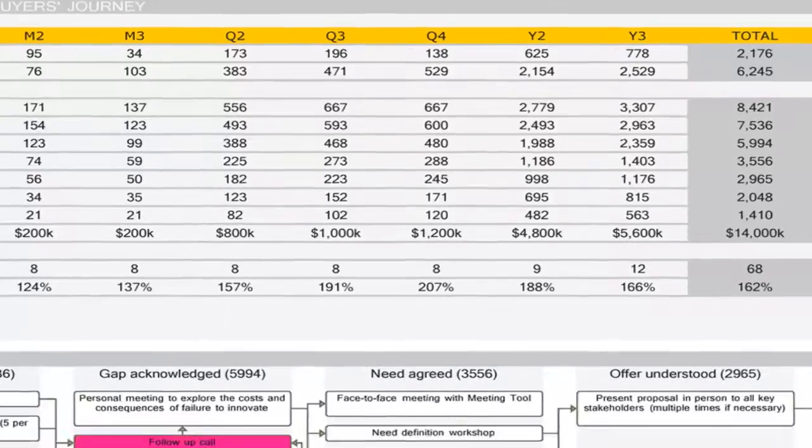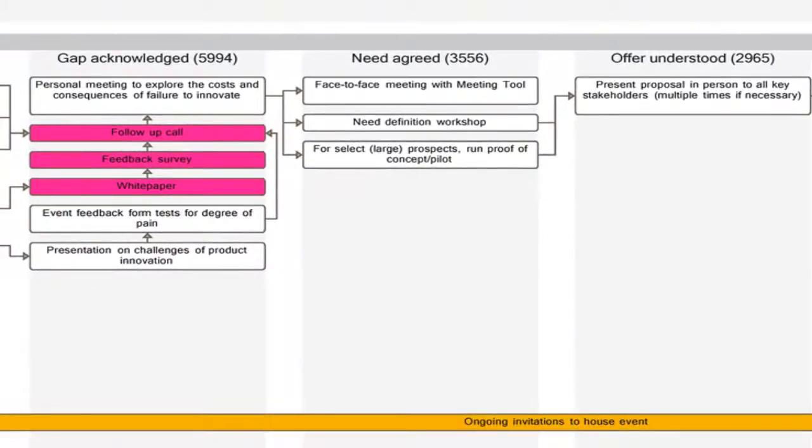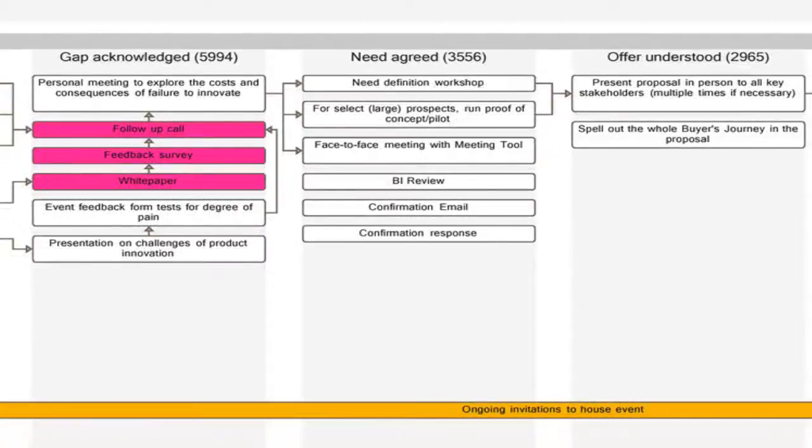So firstly, I want to go back to the need stage and add something here that we probably missed off in the previous session. Certainly a buying influence review. That's the first tactic I'm going to add. That's when you get all the BIs together and get them to agree the need. Secondly, a confirmation email.